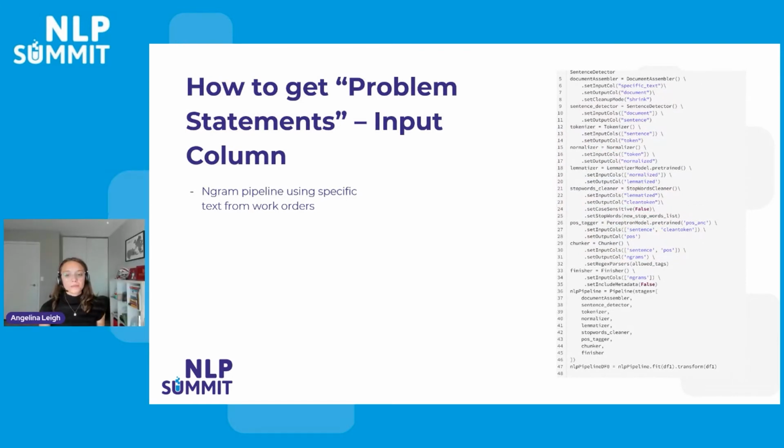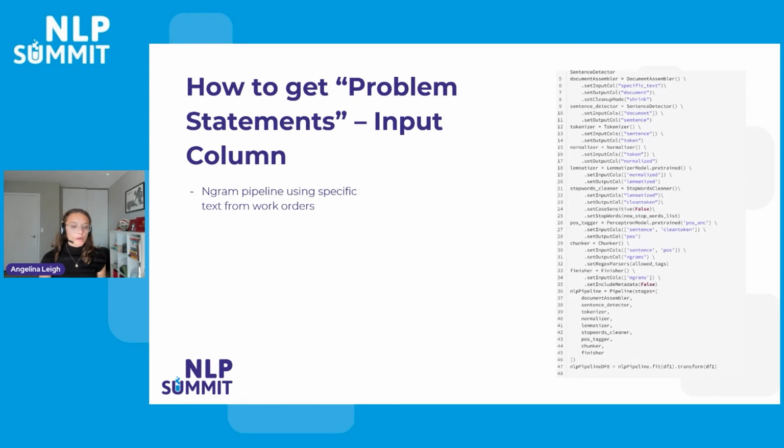So now we're going to dive a little bit deeper into the details, starting off with how we even got these problem statements from the technical trip report. Like we said, we did use this ngram pipeline from John Snow Labs that was great to identify the root cause failure. You can see we started off with the document assembler and we fed the input column specific text. This specific text we got from the trip report, using the form recognizer from Microsoft to identify lines that contained the word problem and the word solution. Then we highlighted those specific lines of text and ran them through this ngram pipeline. So that's how we got our problem statements.